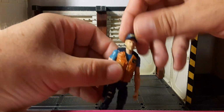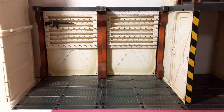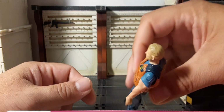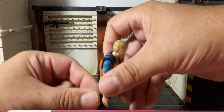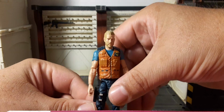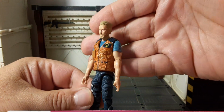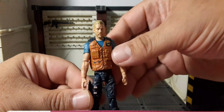The hat, is it removable? Not sure. Let me check. Yes, it is removable. It is a little stuck, but you can see it comes off perfectly. Probably because they've been on for so long in the packaging. These have been out for a while, but Hasbro is no longer releasing 1/18 scale figures, so we have to look elsewhere to continue building our 1/18 scale collection army.